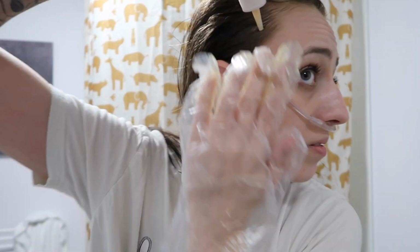Get these gloves on. I have no strategic way in which I do this. I just sort of launch onto my hair and just go with it. Here we go. I hope one bottle is going to be enough. I haven't dyed my hair in so long. Oh, it stinks. Am I allowed to do this with my lung condition? Probably not. Chill out for 20 minutes, half an hour. So I'll see you in 20 minutes, half an hour.